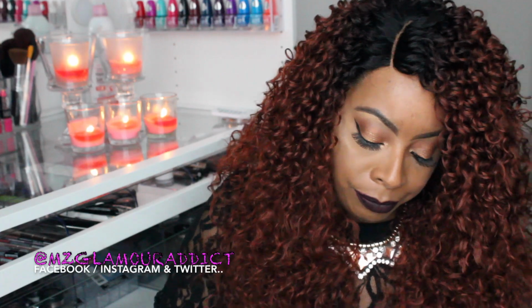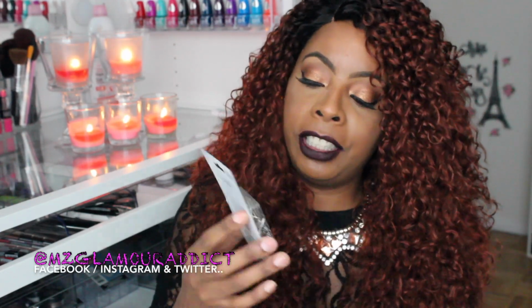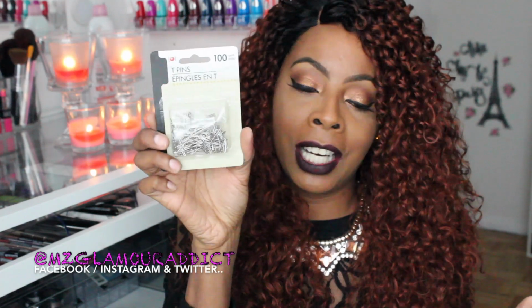So I got that. Next thing out the bag is I picked up some T-pins that look like this right here. I picked this up because when I put my wigs on my wig head, this helps to secure the wig on the wig head so it don't slide off or fall off the wig head. So I got some T-pins.